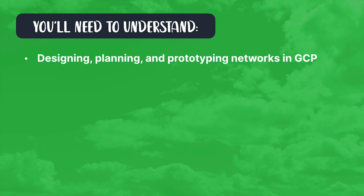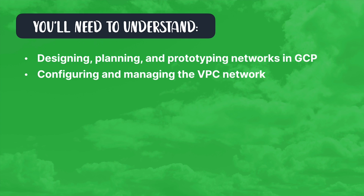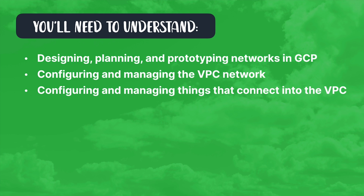But all of the other domains are very much more about the day-to-day implementation and management stuff, configuring and managing the virtual private cloud or VPC network that connects everything together, doing the same for the network aspects of the many things that connect into the VPC. But this cloud network engineer turns it up to 11.